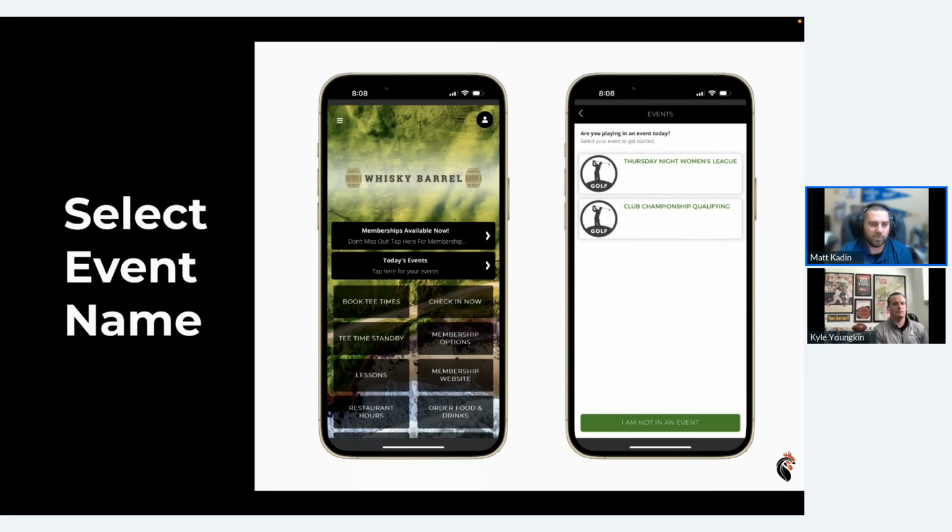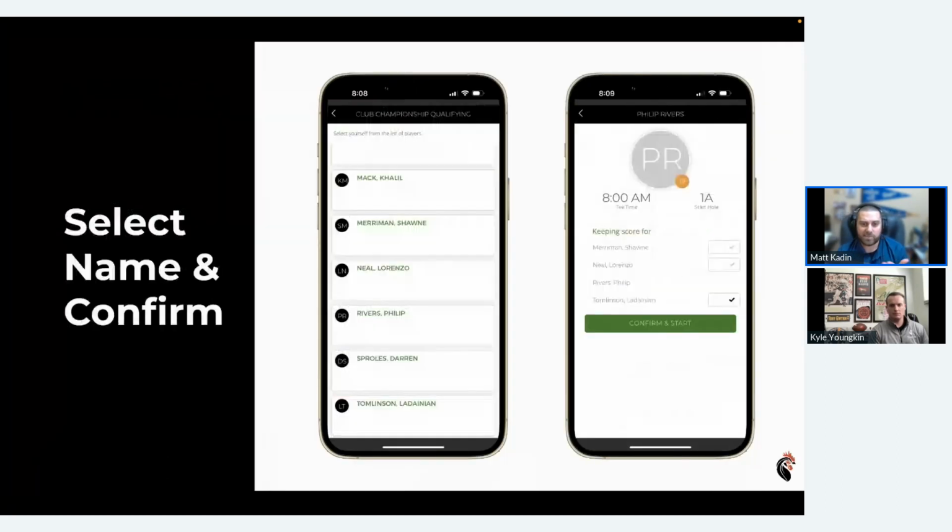When you click on today's events, we're going to click on Club Championship qualifying, which is the bottom event there. If somebody clicks on it by accident, they can click "I'm not in this event," and it'll take them to the regular scorecard. Or if they click on the scorecard, it will still prompt them, "Are you playing in this event today?" in case they didn't notice the banner. So there are multiple ways to get there, trying to make it as easy as possible.